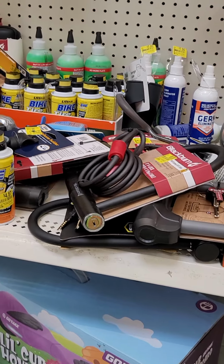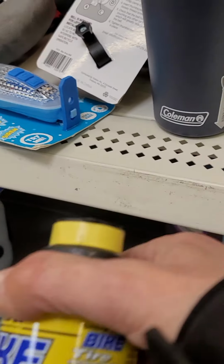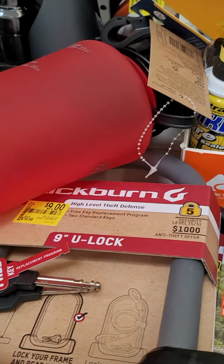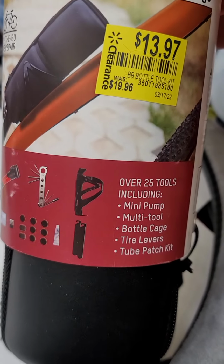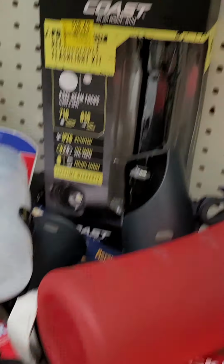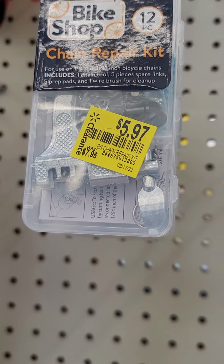They got the wrenches, let's see, they got some tire repair stuff, more headlamps, more tire repair stuff. That's cool. Bike frame toolkit with cage, 25 tools for all those. Let's see. I like that one too. That's a good one. Chain repair. That's a good one.